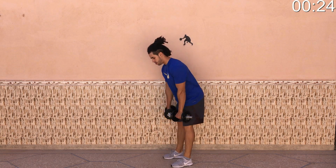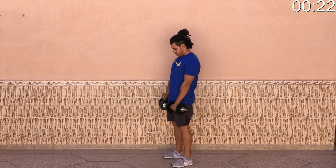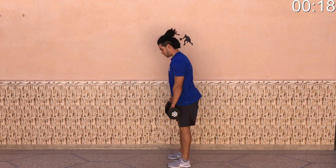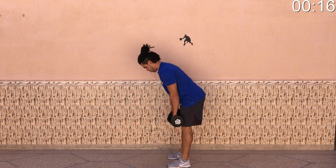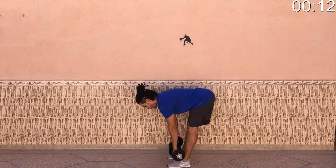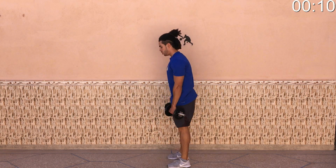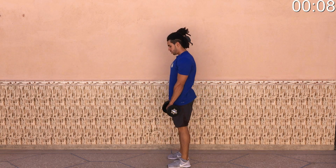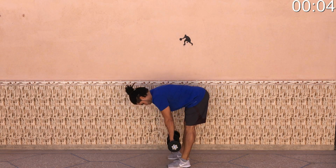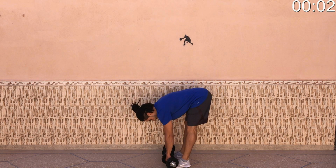And begin. Go down. You should feel that really good stretch in your hamstrings, and you are going to feel your lower back also. Five more seconds. You are doing a great job.